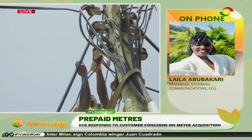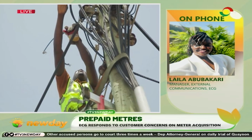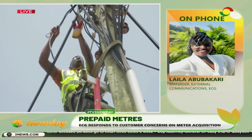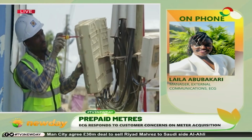So we are collaborating with our partners to see how we can refine the data and trace where these customers are. And if anyone is listening to me and has made a request and you are still waiting in these regions, would you kindly come into our offices and update your data with us? Show us a receipt that you've made payment and your meter will be installed as soon as possible.